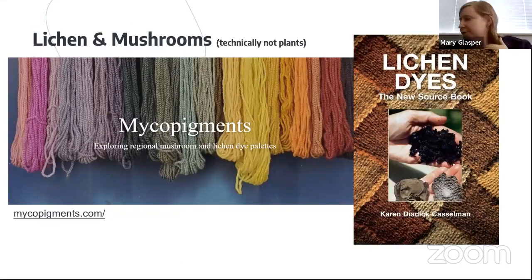Here's a couple other resources on that. So this is a book, Lichen Dyes, that I've been reading, where she goes over all of that, concerns about ethical collection and the history, both with First Nations people in North America, and also the history of lichen dyes in the UK, the British Isles. Some neat stories in here and some neat how-tos depending on the species that you found and how you can help figure out what kind of lichen you have and what process you want to go through.